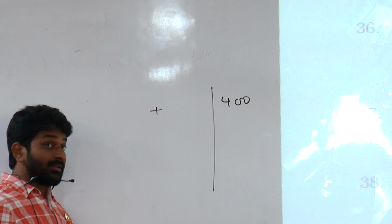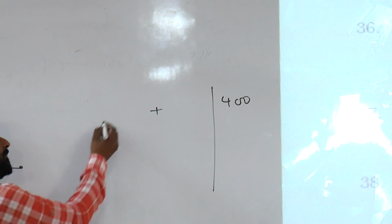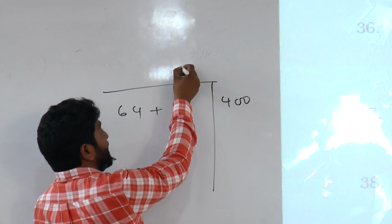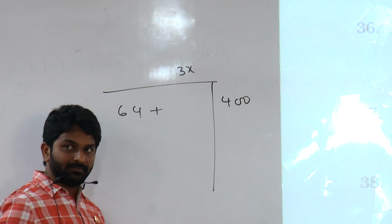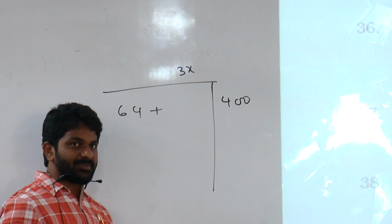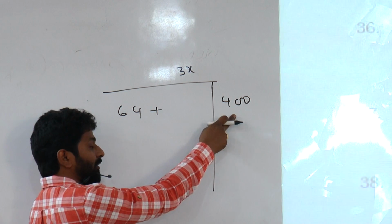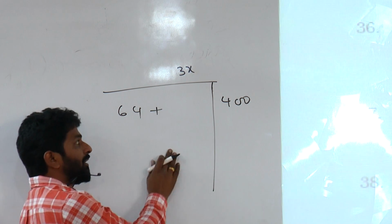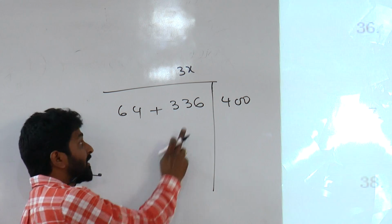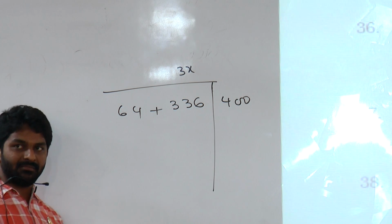Boys' age is how many parts? Total 64 parts. It will be a multiple of 64, right? And girls' age will be a multiple of 3. Girls are 3 parts, and let's say we have x members. If the sum of total ages is 400, and boys' age is 64, what about the remaining? 336. Is it a multiple of 3? Chances are there. This can be your answer.